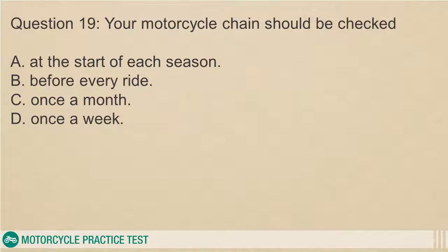Question 11. A motorcycle mini lane is A. A full traffic lane width.